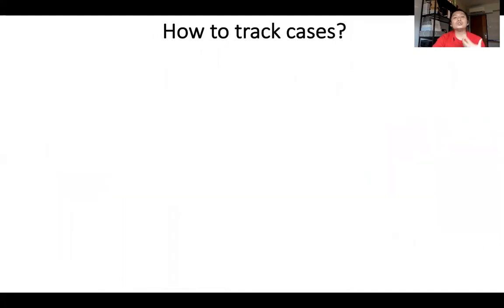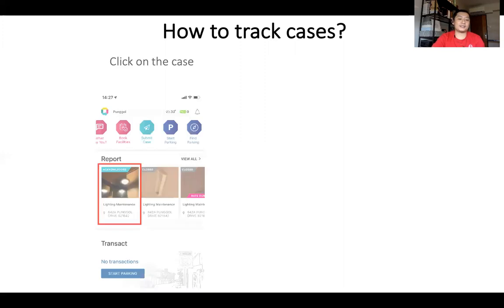Now, so how do you track cases? I mentioned earlier, sometimes when we give feedback, we report some issues in our neighborhood, we call them, we email them, we actually don't know what happened, right? So sometimes it makes us even more frustrated that after 2-3 days, still nothing happened, all right? It makes us a bit more upset, all right? But this app allows you to track cases, okay?